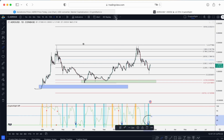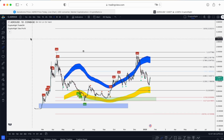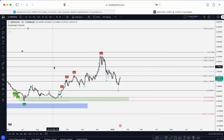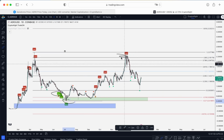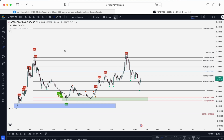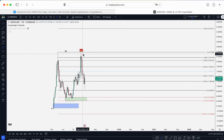Now we see step by step the money inflow again into AERO. And yes, of course, maybe we are one step ahead of altcoin season. The main one: trade on, take profit. Take a look at the trade on, sell. This was a buy, pump, distribution, sell, drop, buy back. No main signal again to buy. So just in case, on the weekly time frame, only one signal to sell was here at $2.30.